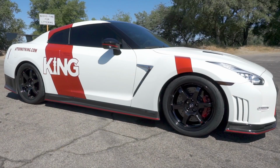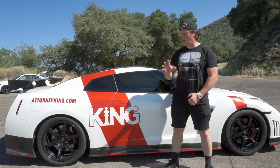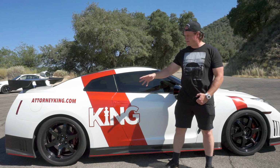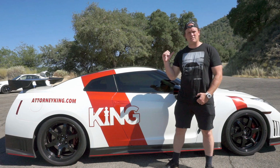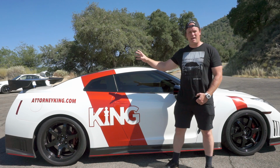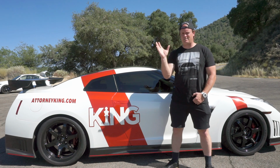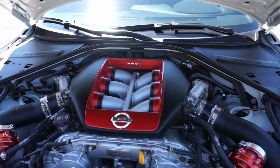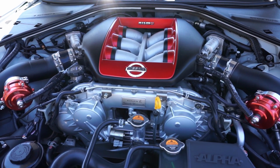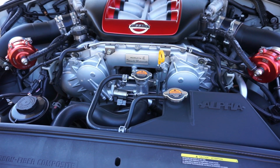Wow, Nismo. Alright, what's the difference between the Nismo and the regular GTR? So the main difference, obviously, you're going to see is the aesthetics. The big part is your carbon fiber side skirts, your rear diffuser, your front splitter on the car, all carbon fiber, the rear deck lid, and obviously the rear wing, as well as the internals on the motor. The internals are coated in some special coating that they place on them, as well as the turbos. The turbos are derived from a GT3 car from the Nismo race team. So that's going to be your main differences between the regular GTR and the Nismo.